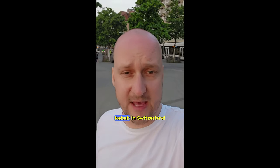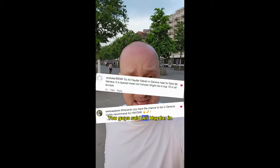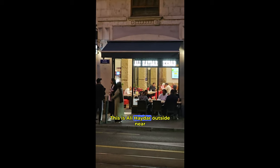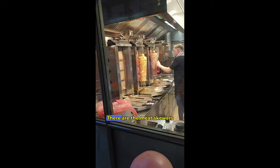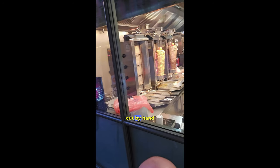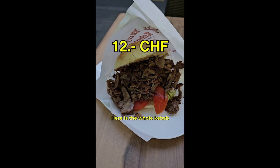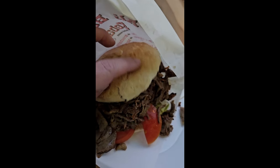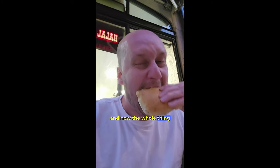We are searching for the best kebab in Switzerland. You guys said Ali Haydar in Geneva. We are here. Let's go. This is Ali Haydar outside near Geneva train station. There are the meat skewers cut by hand. Here is the whole kebab. Look at this thing. Bread test. Meat test. And now the whole thing.